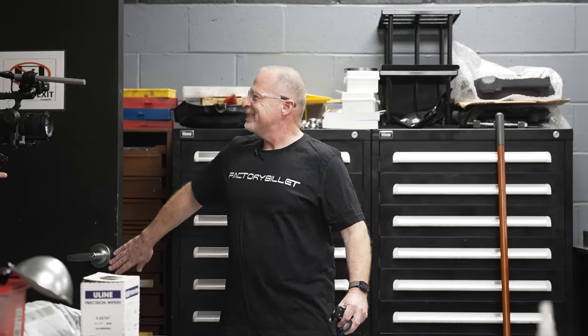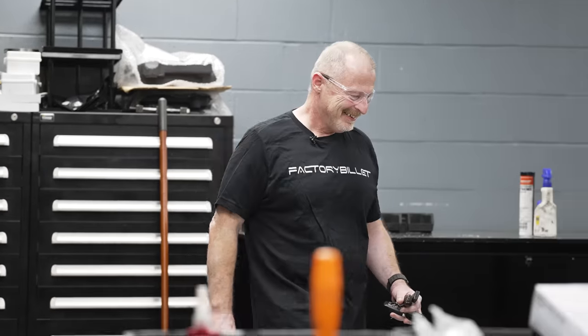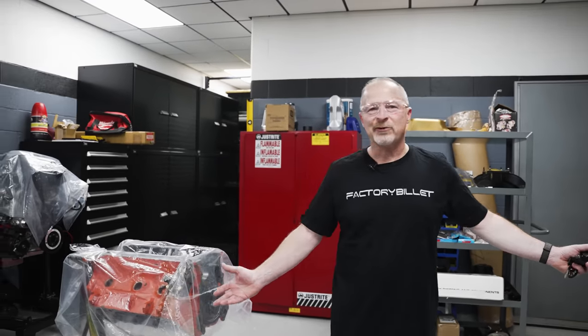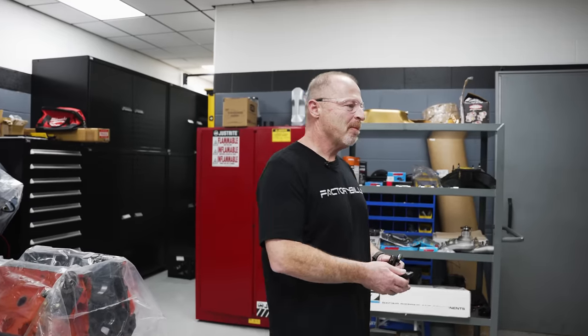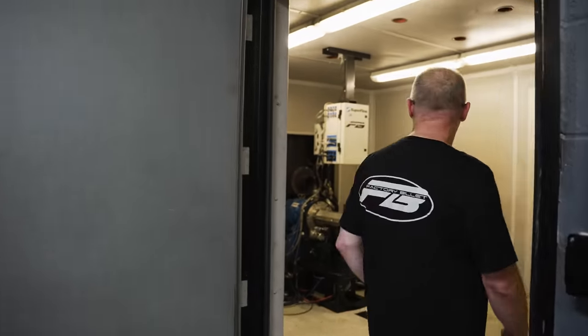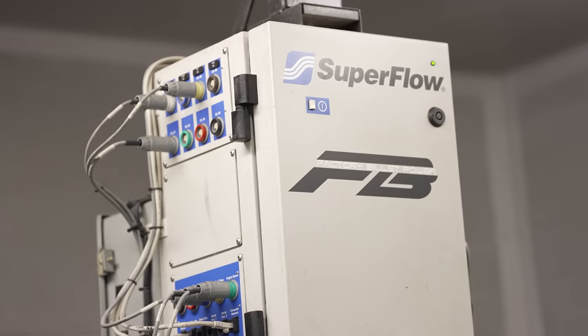Here's when the magic happens. Basically our little assembly area, and this is my favorite part. Dining room.